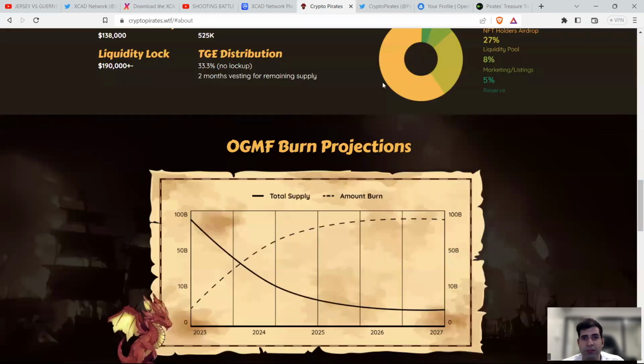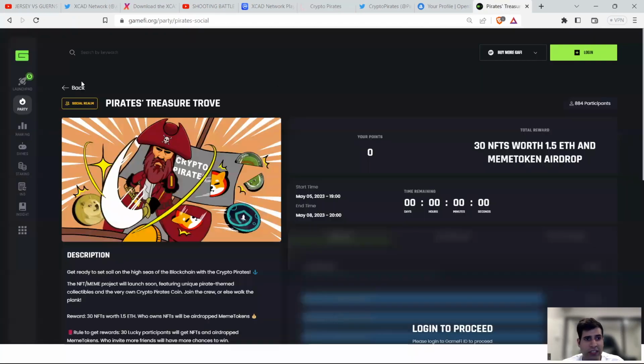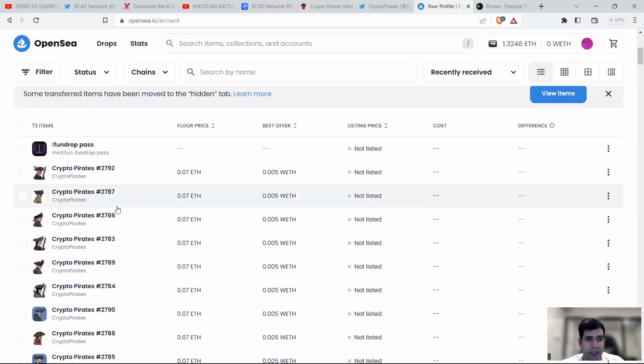Now, the NFTs were sold out to some pre-sale investors, and then they had a public sale mint here. Also, Gamefi Launchpad sold some. The reveal was today, actually. So I managed to reveal mine.